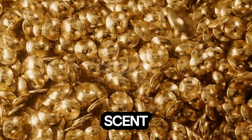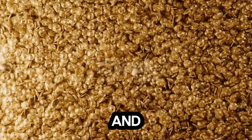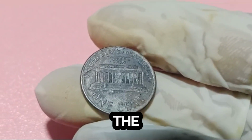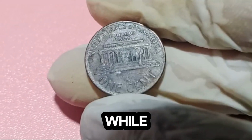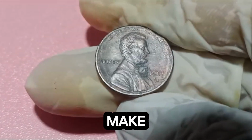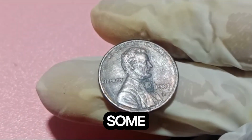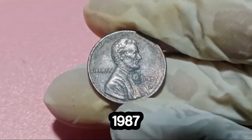The Lincoln Memorial Cent design was eventually replaced in 2009 with the Lincoln Bicentennial Series and subsequently, the Union Shield design we see today. The 1987 D Lincoln cent is part of the legacy of the Memorial Cent era, which makes it a favorite among collectors. While most 1987 D Lincoln cents are quite common, mint errors and varieties can make them highly valuable. Coin errors are highly sought after by collectors because they are rare and unique. Here are some of the most important mint errors that could drastically increase the worth of your 1987 D Lincoln cent.